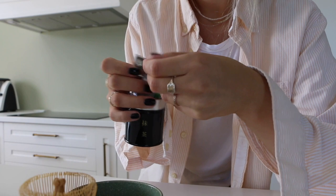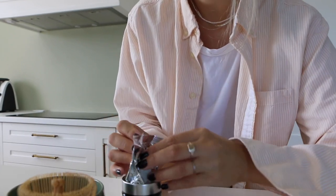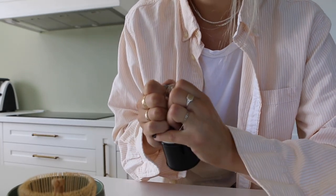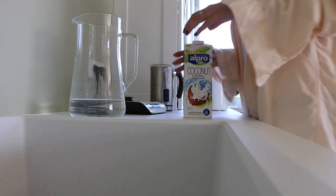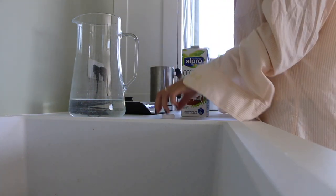And I got some coconut milk because in the coffee shop that I go to, they make it with coconut milk, and the girl said it tastes a lot better than having it with plain milk. I'm not sure if this one will froth nicely, but let's try it.